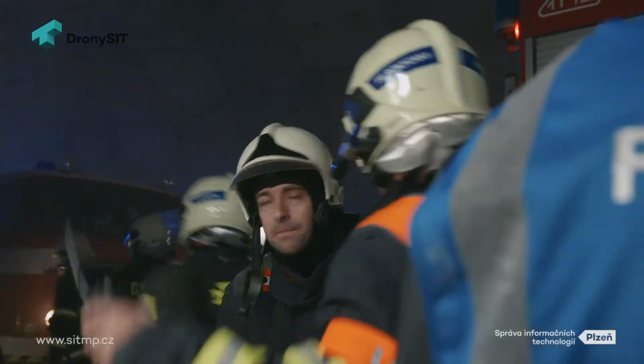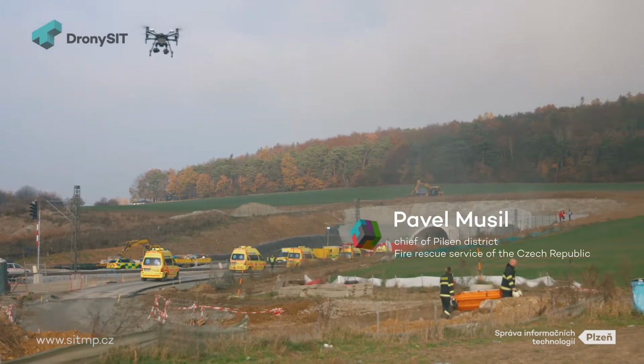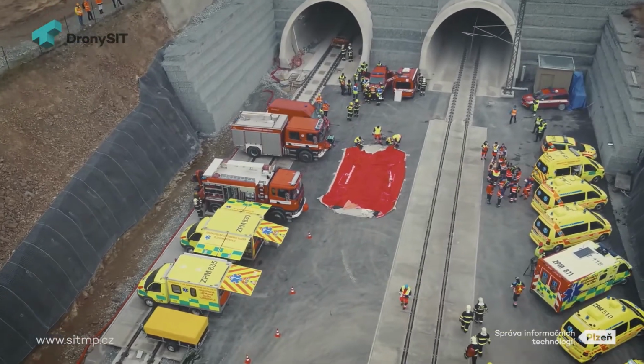Any big unexpected event is very challenging in the sense of predicting how many people and how many resources will be needed to take care of the issue. That is where autonomous devices help us. They can quickly and very cost-effectively determine what we are dealing with on a large scale.